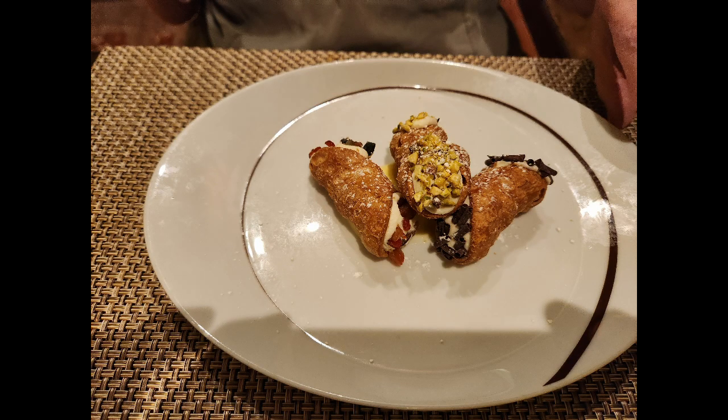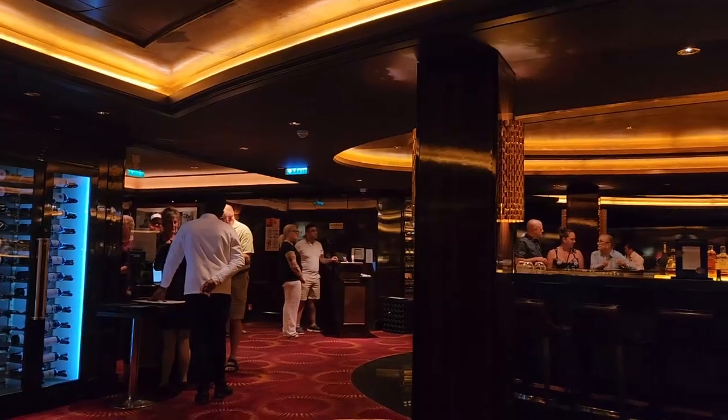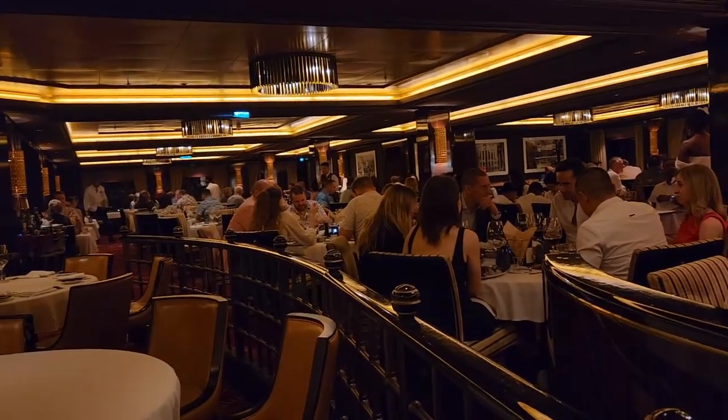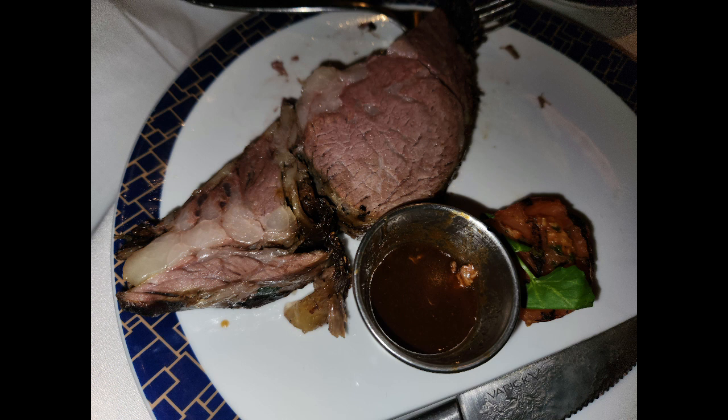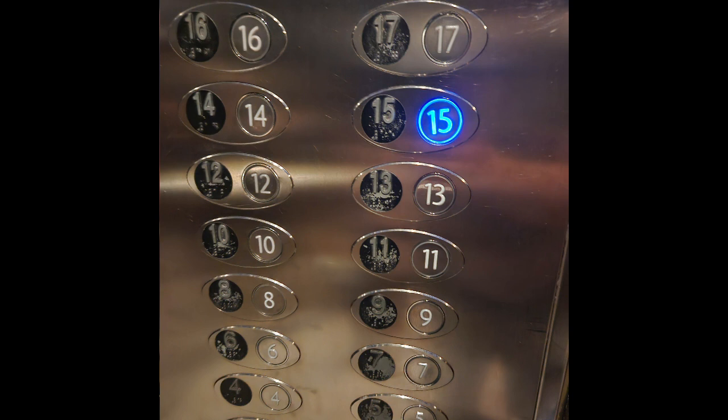It was so good. Also, we went to Cagny's, which is a steakhouse on the Norwegian Epic. Cagny's is one of the best steakhouses I've ever been to. Here's a video of the view from our table. It's a very nice restaurant. Mom got the prime rib, I got a steak, but then I got a 7-layer cake and it was delicious. So get the dining package. Just for the two steaks and two desserts, it would have cost $144. Get the dining package, it'll save you money.